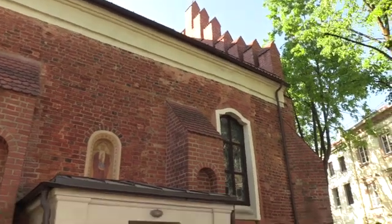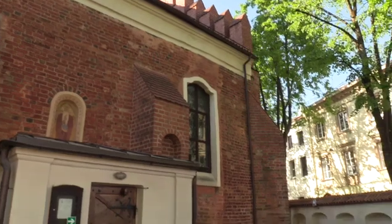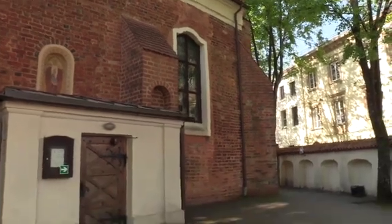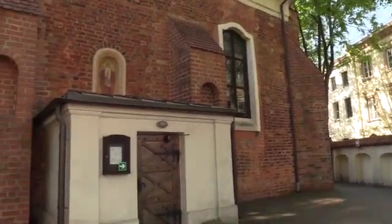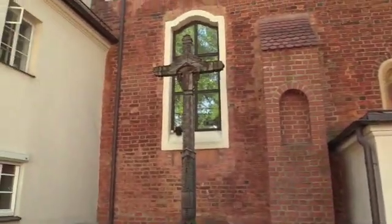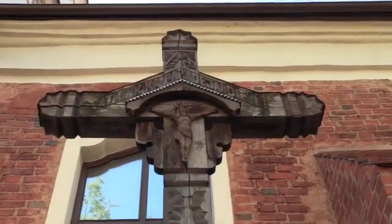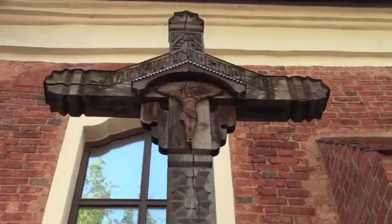This is the Nicholas Catholic Orthodox Church. Not the one inside the Ghetto, I don't believe. This is an interesting wooden carved crucifix. Being wood, it can't be that old. It appears to be 1926.